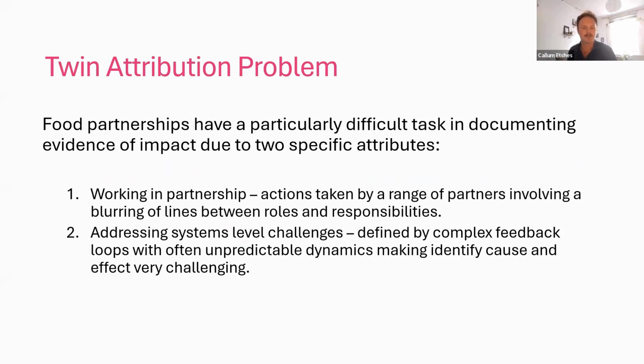The attribution problem is well known in evaluation circles. It's that question of, how do you identify cause and effect? How do you say that what you've done directly has led to some kind of measurable change? So that's well known, but we have a dual nature of that problem in our work. The first one being that, by the nature of our work in partnership, all of our impact as a food partnership, and certainly as a coordinator, tends to come from the impact of our partners. We have impact through our partners by nature of working in a partnership. So there's a bit of a blurring of lines between roles and responsibility.